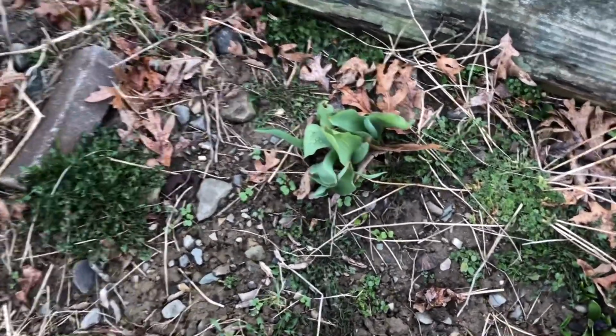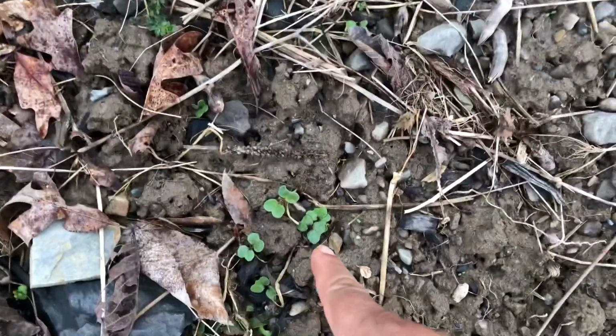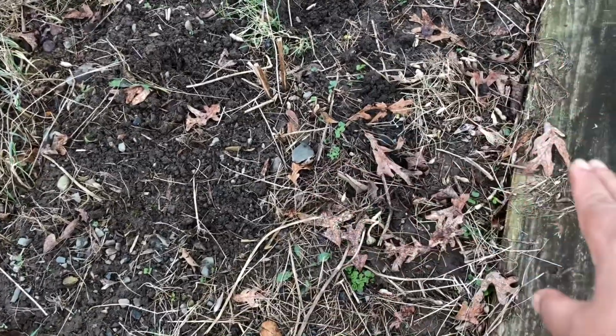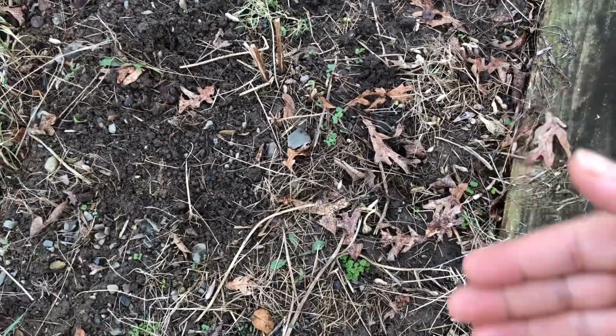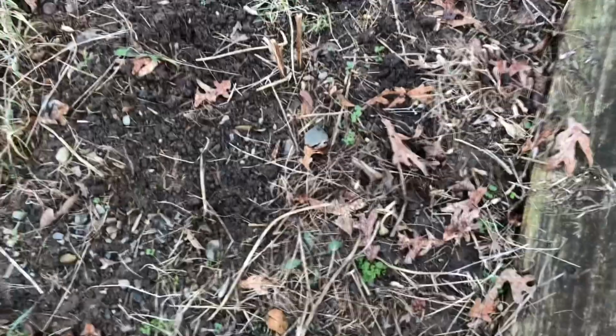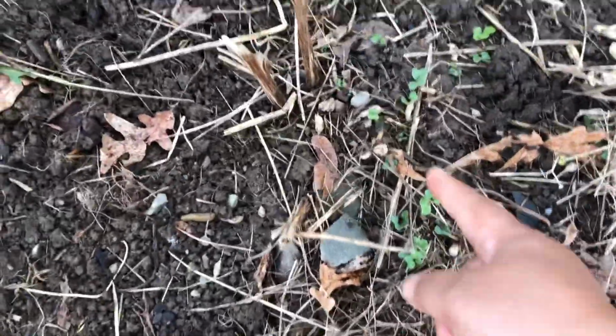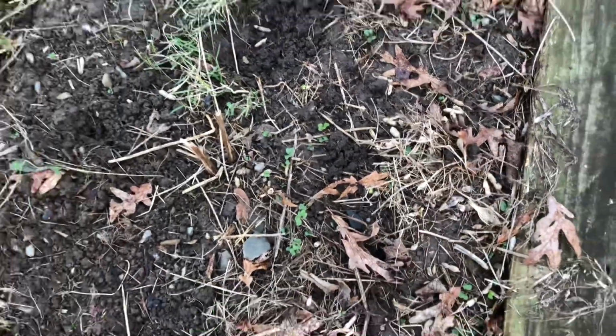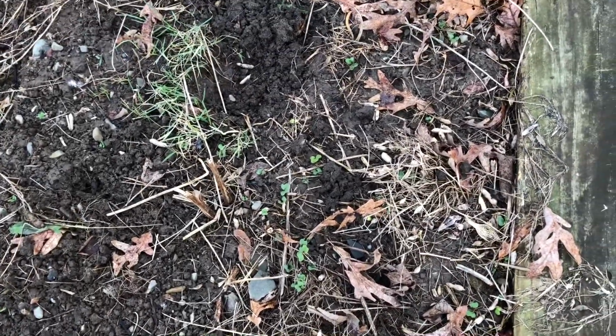One more thing I want to say, these are the new seedlings of radish. See, radish. 2 years ago I had sowed some radish seeds. Last year again they self-seeded, and this year also I am seeing a lot. You see, these are radish. This is white color radish, small size, and I have a new packet of multicolor.